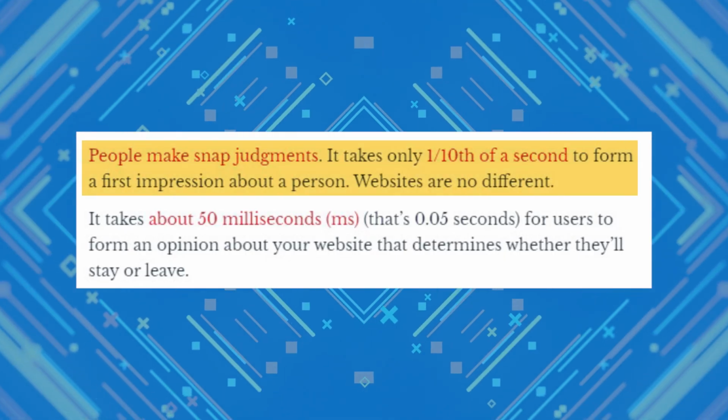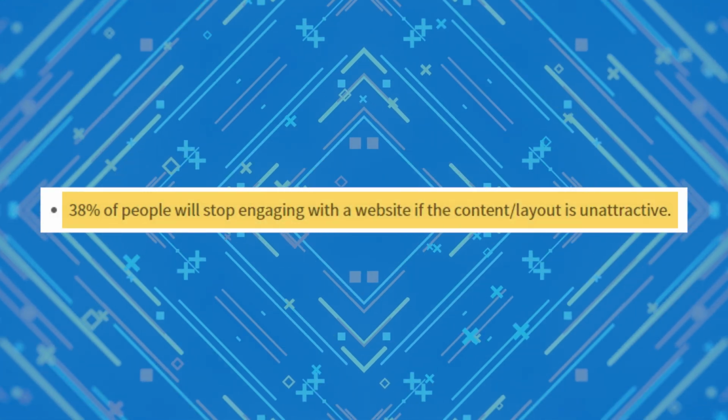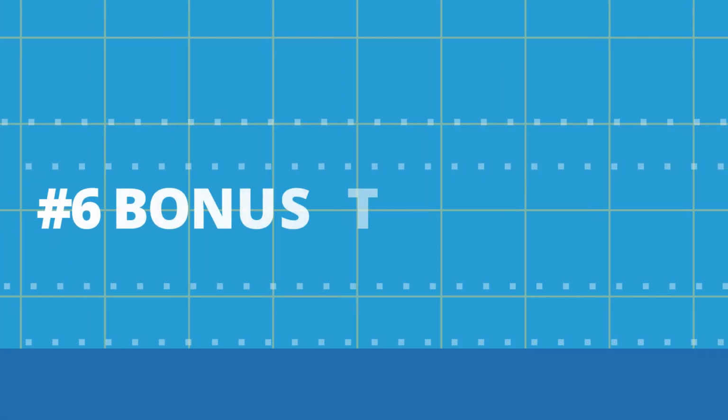People take 1/10 of a second to make a first impression on your website or blog, and 38% of people will stop engaging with a website if the content is unattractive. Even though you can't directly control how much Google trusts your website, you can use off-page SEO methods to help increase your chances. Now, here are some bonus tips.